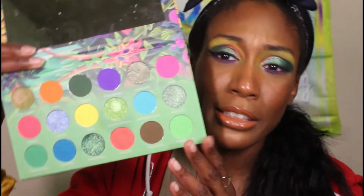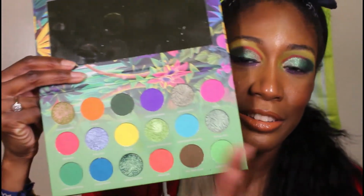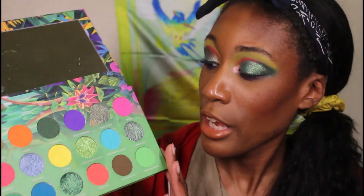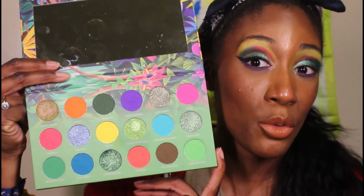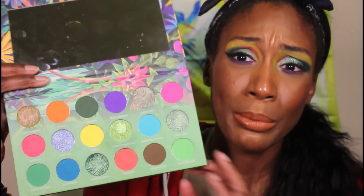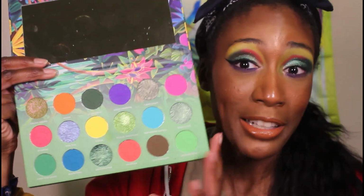So let me back on up and talk about my thoughts, because this is the third time I played with this palette today. So, I mean, in the last 2 days. So for my thoughts on this palette: love it. Stunning. It's a gorgeous color story. It has nice dual chromes, shimmers. It has a gorgeous tone of mattes, and I feel like this will pair great with your Paradise Islands palette if you have it. I feel like they should do a bundle on their website with this and the Paradise Islands palette, just because it would be such a great match made in heaven.